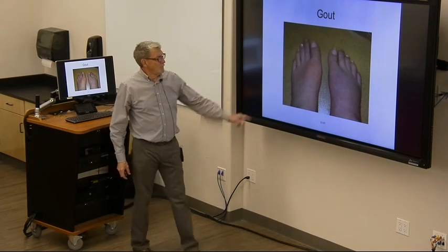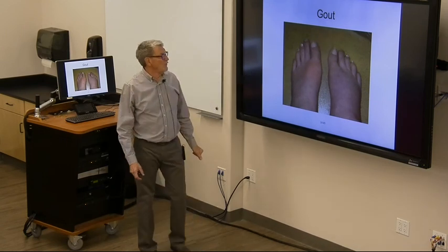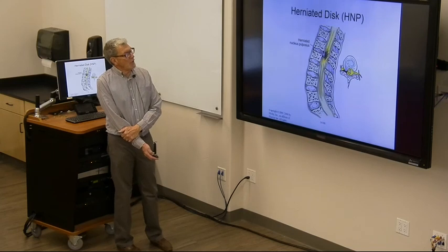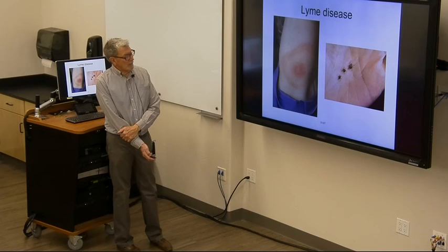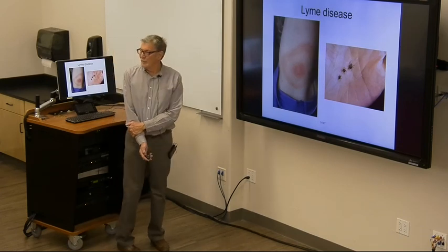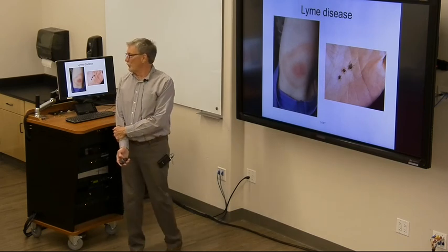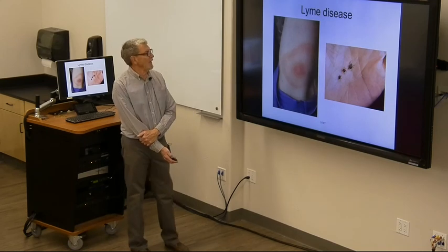Gout, especially on this side, swollen and red, base of the big toe. Herniated disc we saw, or herniated nucleus pulposus. Lyme disease, hard to get rid of. People that have Lyme disease, it takes sometimes a year of antimicrobials and stuff to get rid of that.